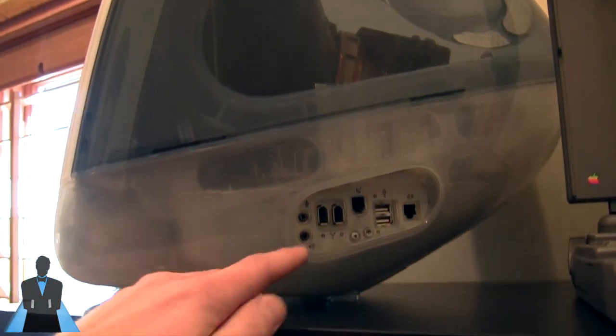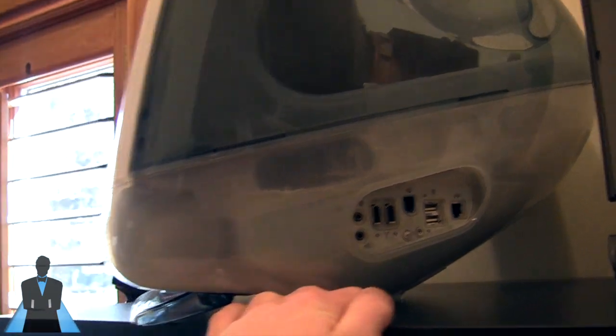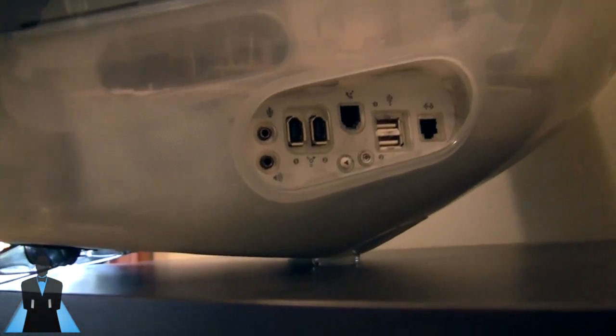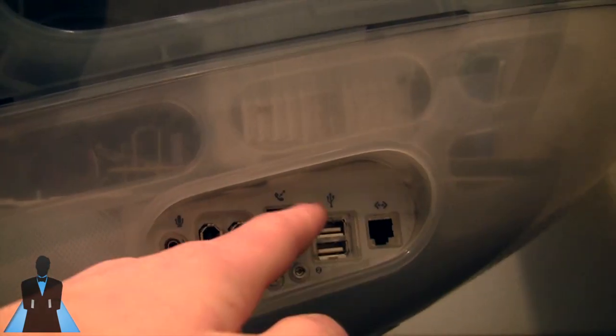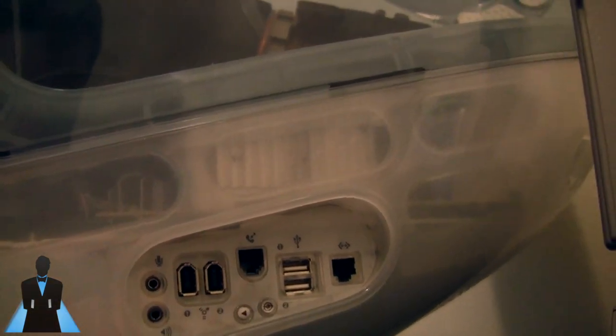It has like, I don't know, an 800 megahertz processor. No, it might have been a 600 megahertz processor, like 128 megabytes of RAM, and I think a 15 gigabyte hard drive. Right here you can see there's some wretched old ports: two FireWire 400, two USB 1, Ethernet. You actually have a freaking phone jack right there, reset buttons, and a couple of other things.